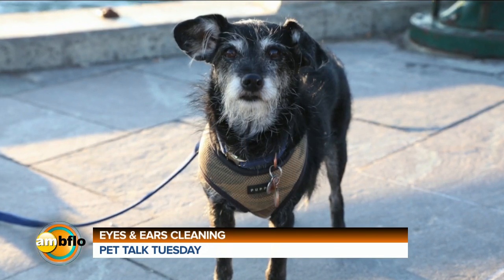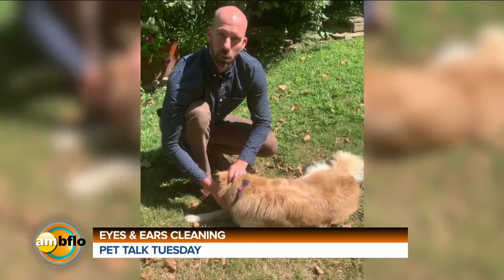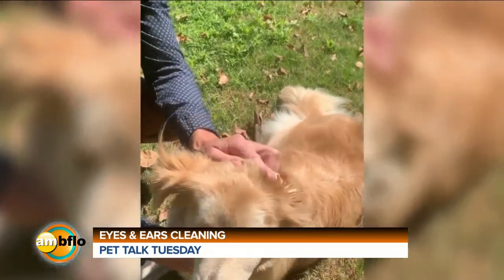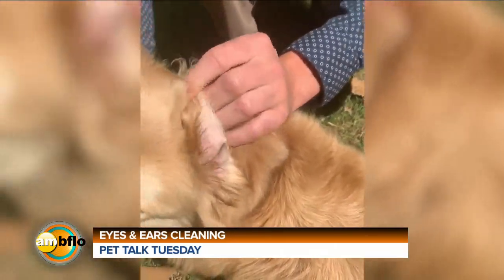Really important thing to help work with your pets is make sure they're comfortable with you working with their ears. Just making sure that you flip that ear back, you can see down inside the ear hole, and that's where we're going to do most of our treatments.